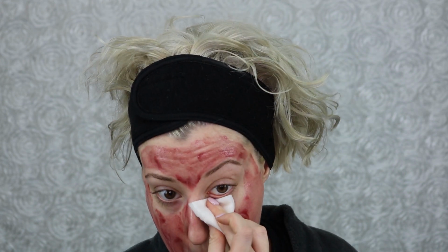Ooh, I do not want that close to my eye. Just allowing that to overlap on the edges of that blemish, but just whatever was left over on my little paddle.